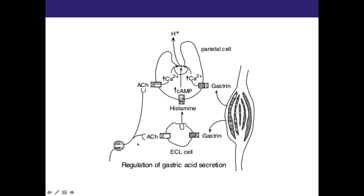Okay, so what happens is now the gastric phase. You're getting more acetylcholine release, more gastrin release. It's really starting to ramp up. Then it eventually triggers those ECL cells to start to secrete histamine. Now you have the trifecta. ACh, acetylcholine, is on board, lots of gastrin is on board, and histamine is now on board.